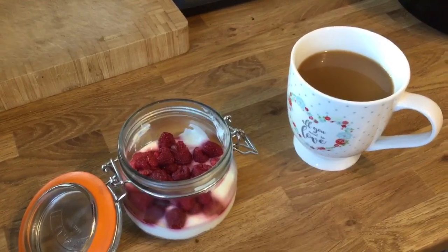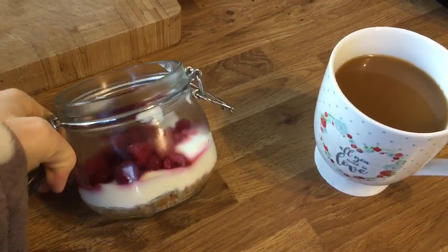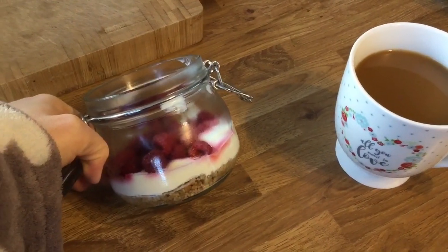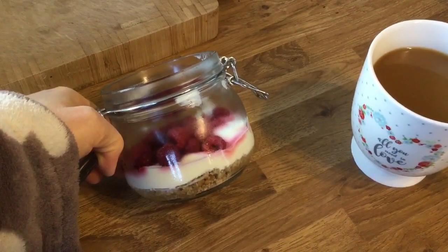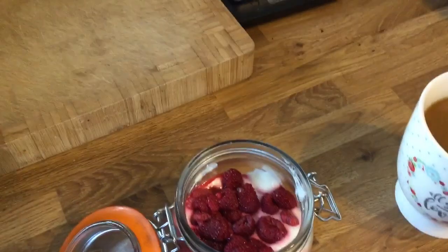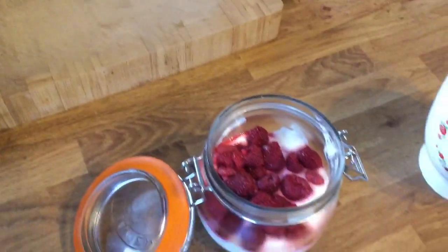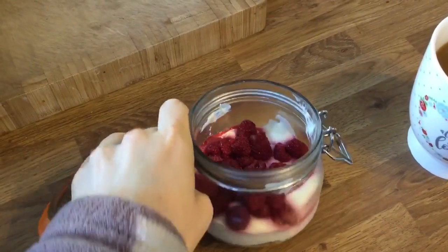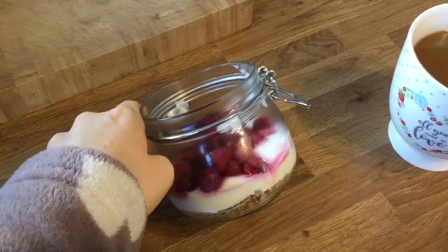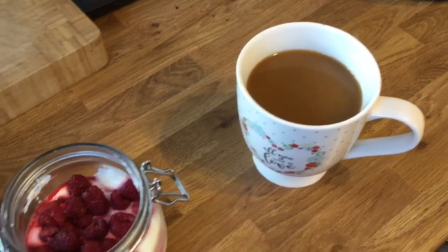Good morning, happy Wednesday. My breakfast today is chocolate cheesecake. So I have 40 grams of Grape Nuts for my Healthy Extra B. I've then flavoured a tub of quark with white hot chocolate options and skinny syrup. I've actually used this one, caramel cream cheesecake. And then I've split the pot. So the white hot chocolate options powder is 2 sins, and I've got half the amount here. So there's 1 sin there with some defrosted raspberries and a big coffee.